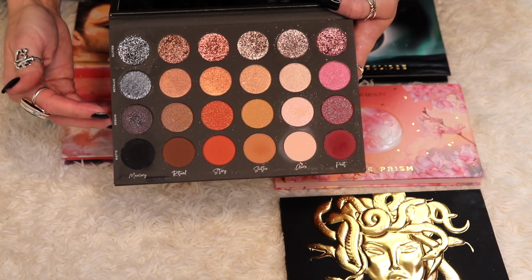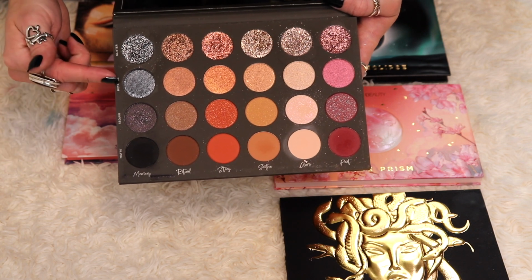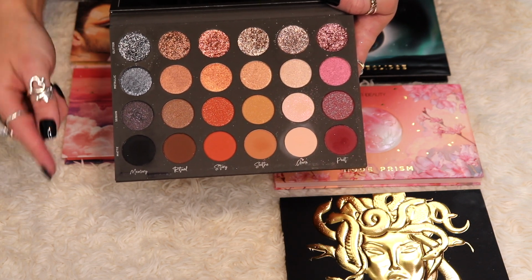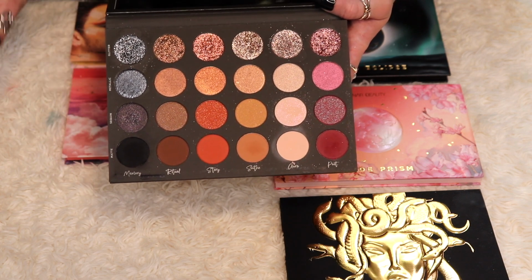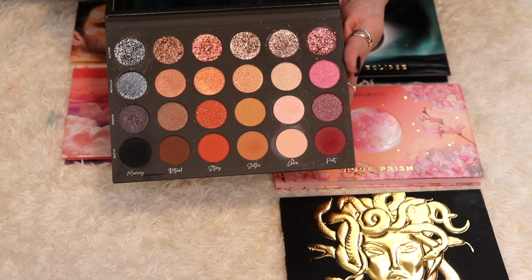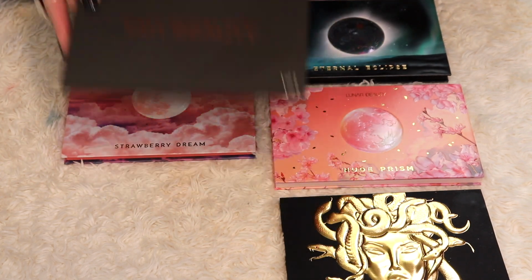This is what she called a sequin formula, where it had mattes with glitter in them, a metallic formula, and then a glitter. So 5 of the same shades in 4 different formulas, and I love it. I will be keeping this, and fingers crossed that she's coming out with more palettes.